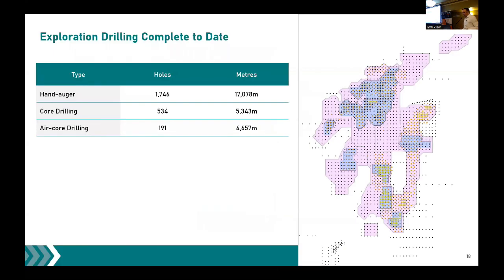So to date, what have we done? We've completed about 27,000 meters of drilling over about 200 square kilometers. We've obviously infilled areas of higher grade to indicated. Sorry, there's no scale. It's a faux pas there. No scale that you can see on that, but that's about 25 kilometers north-south and about 15 kilometers east-west.